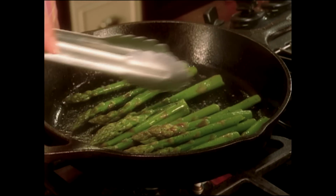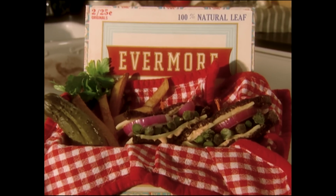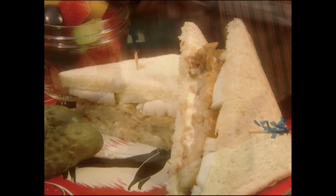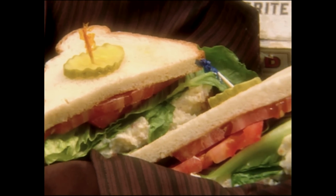And then for the lighter side, it's a yummy asparagus sandwich with my homemade Thousand Island dressing. After that, it's going to be a bean cake sandwich. And finally, a scrumptious shrimp salad sandwich. So y'all take a number and get in line, because this deli is going to get crowded today.